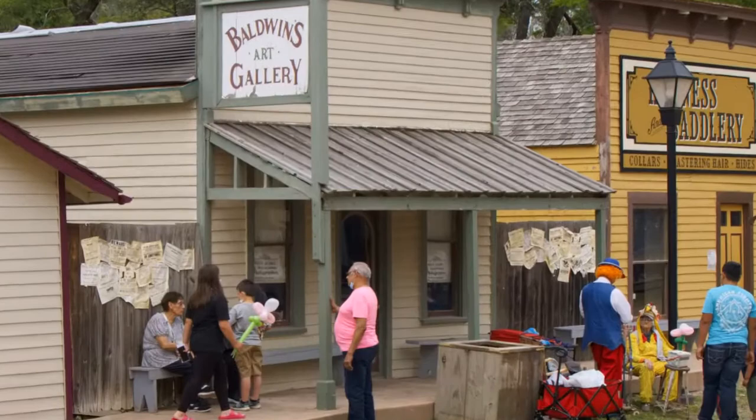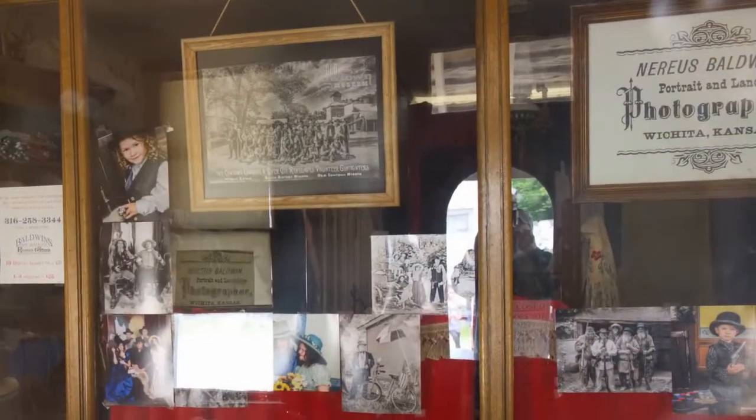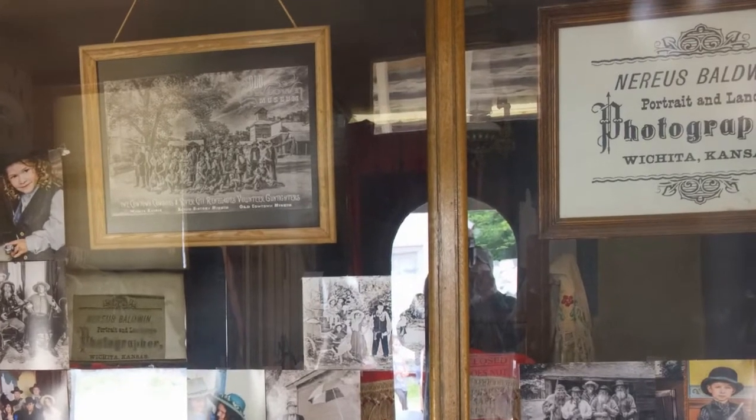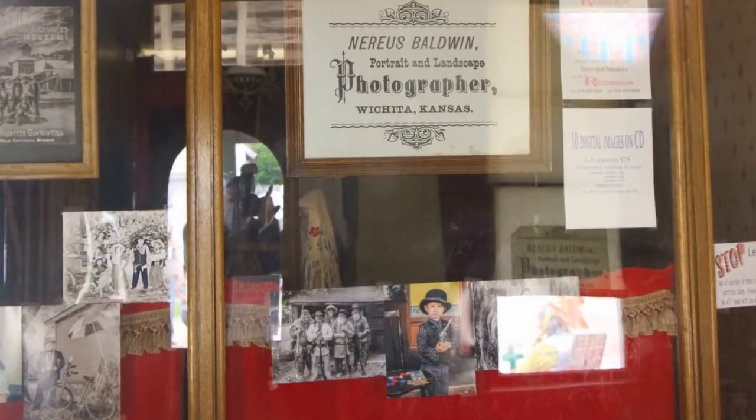And the Baldwin's Art Gallery, and this is the guy that takes the pictures. I guess sometimes there's a photographer there to actually take pictures of the public. He wasn't there at the time. I'm not sure when he does come in.